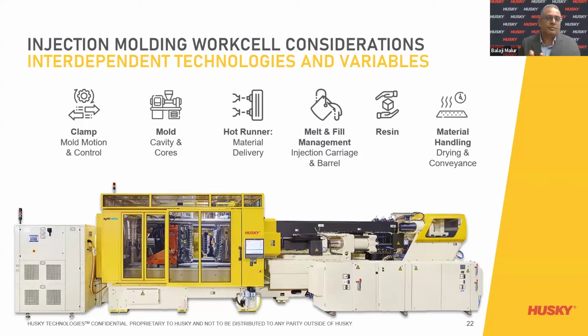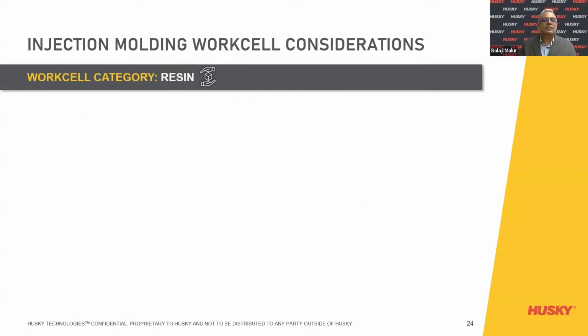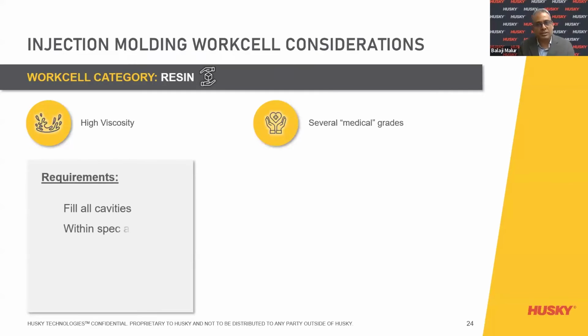it's always kind of Newton's law: for every action, there is always an opposite reaction as well. That comes to where, due to the injection pressure that's going to be applied from the plastic, if you do not have enough clamp tonnage, the mold tends to open up, causing flash and also uneven fillings. So that's why clamp is very important as well. So here we are showing all these things, about 5 to 6 of them that are critical. And eventually we are going to go to the next slide, the work cell category for the resin itself.